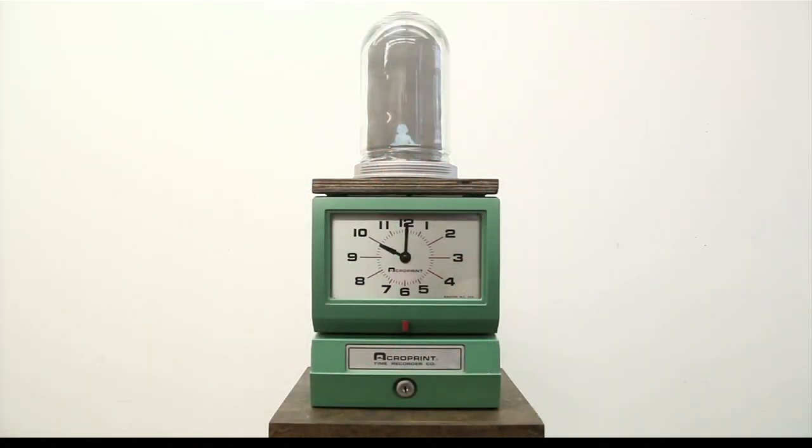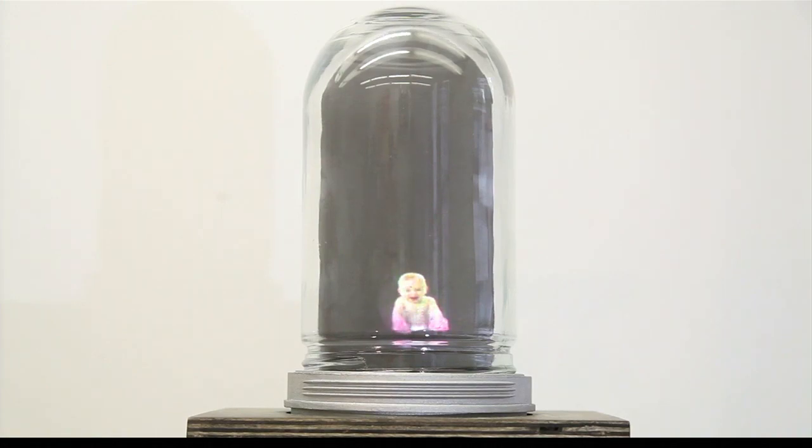It's a time card clock. People use these to punch into work every day, right? You've probably seen these before. But I start off as a baby in this one, and as you punch the clock, I get older and older each time.